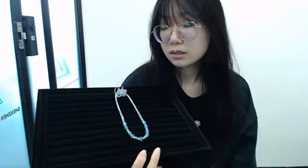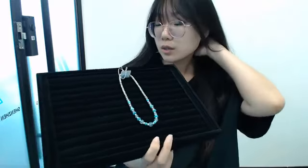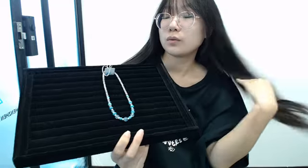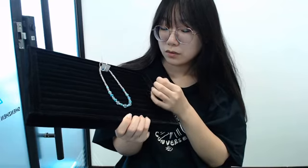And this kind of necklace, they say, is suitable for women or men to wear. Come buy it for your sisters or brother as a gift, and you can also do it yourself. And I will show you some details about this necklace.